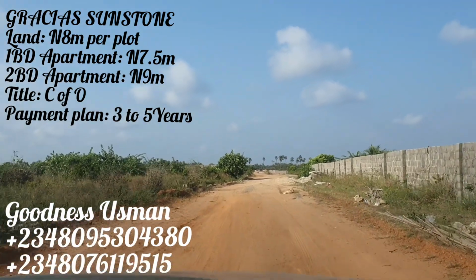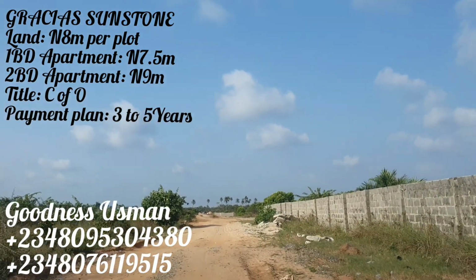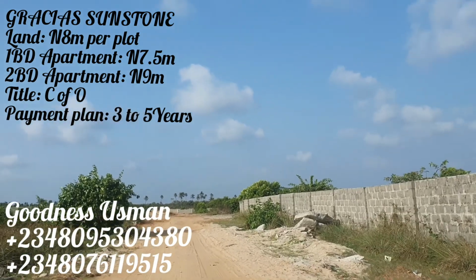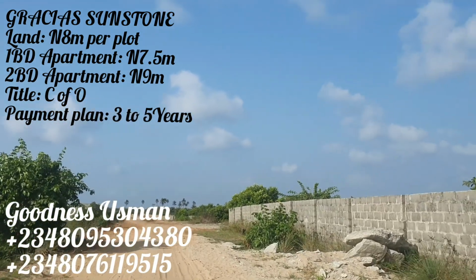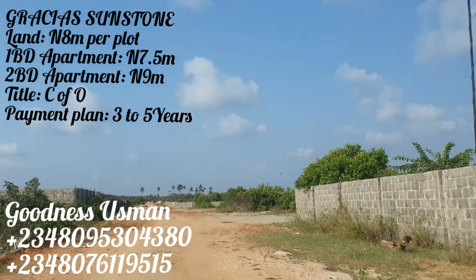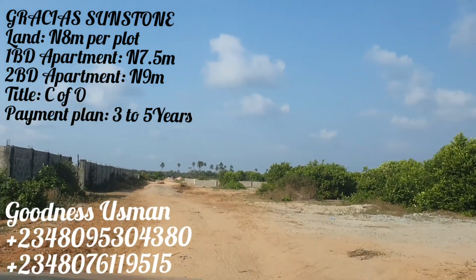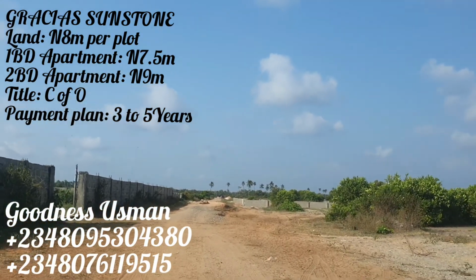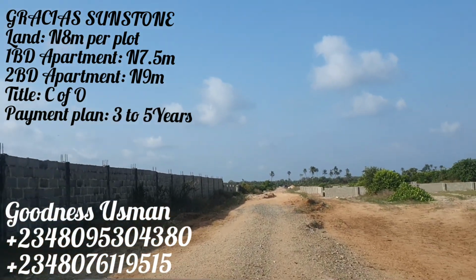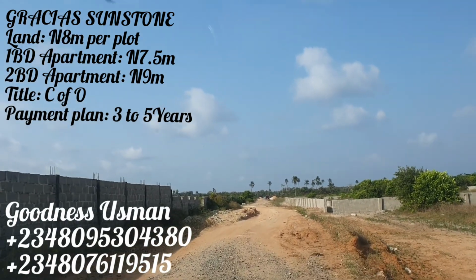Like I said, Sunstone has different kinds of houses for sale, but majorly apartments. It has one bedroom, two bedroom, three bedroom, and three bedroom terrace with a BQ. It's an off plan, so I don't have full details. Unlike Moonstone or Coldstone, where you already have blocks of flats erected and constructed, this one is just ongoing.